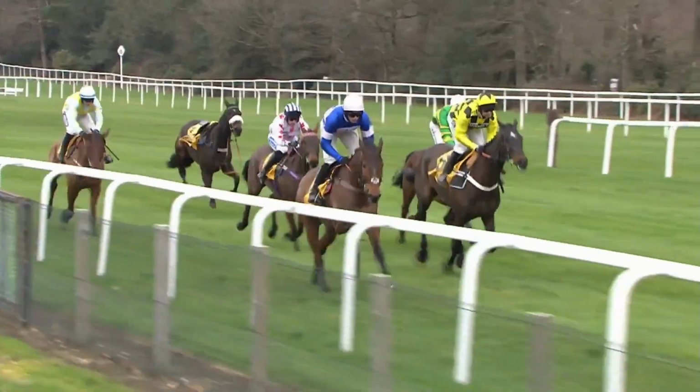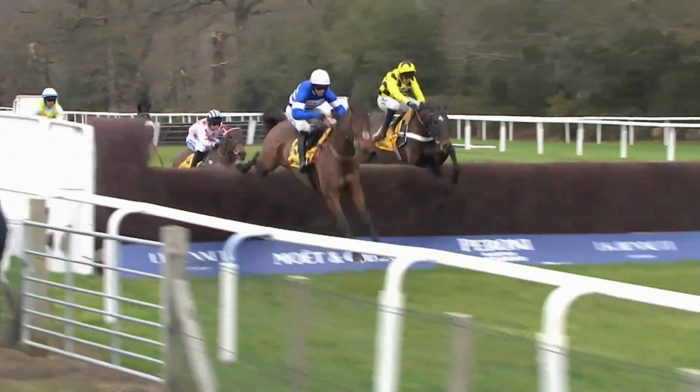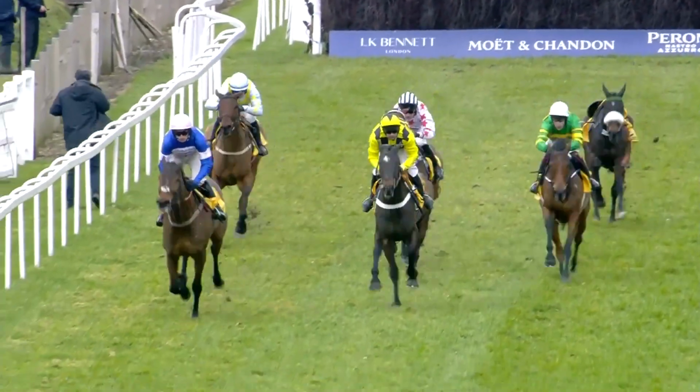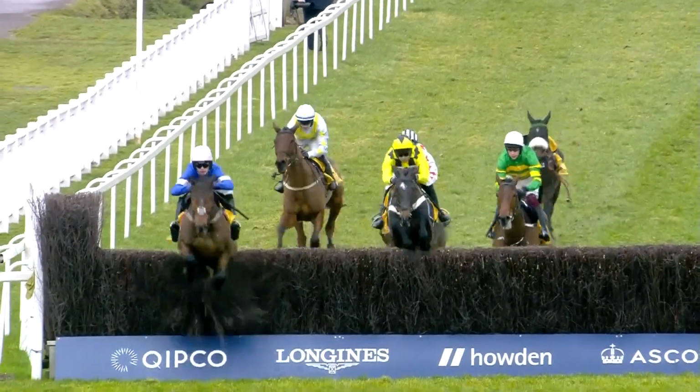The open ditch is next, and Shishkin is looming up on the outside of Pic d'Orby. Fakir d'Oudairies is now beginning to think about closing on them. Just a shake of the reins there from JJ. Back in fourth, Eldorado Allen. Miller's Bank is beaten. They're up towards the last fence on this part of the course.